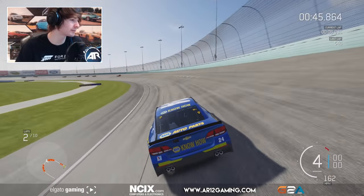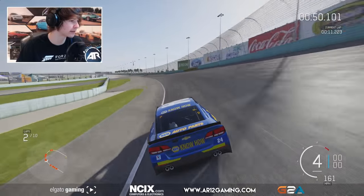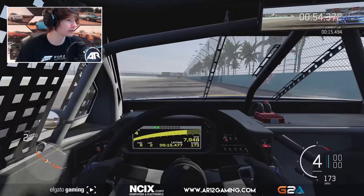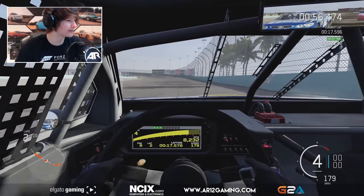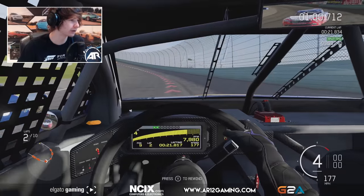So does anyone know if I should be braking or if I should just be letting off? Because right now I'm just letting off, and I'm trying to take the inside line to go the shortest distance around the track. Oh my God, I love this thing on the bottom. It shows exactly where everyone is. There's a guy right next to me. Oh God, I've done it again.